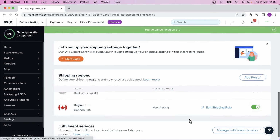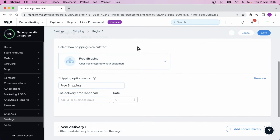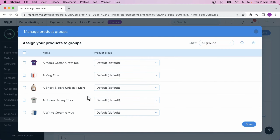So if you're just selling t-shirts, for example, you might set a flat shipping rate of $5 across your whole shop. Alternatively, rules can be set by location, package size and weight, or order totals.